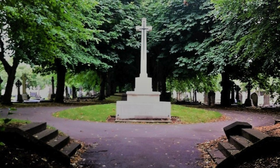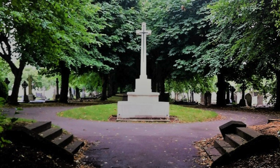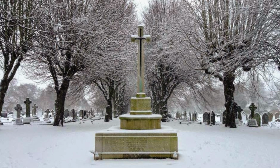The Cross of Sacrifice, situated on an island midway down Lime Tree Avenue, was designed by Sir Reginald Blomfield, who designed Lambeth Bridge, and features in many war cemeteries. This neoclassical monument symbolises the ultimate sacrifice made by those who served.